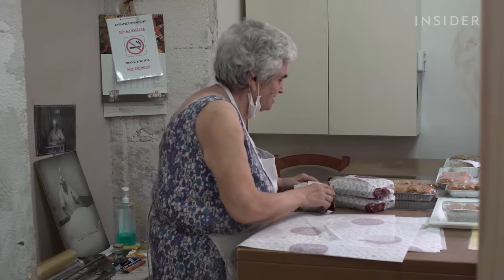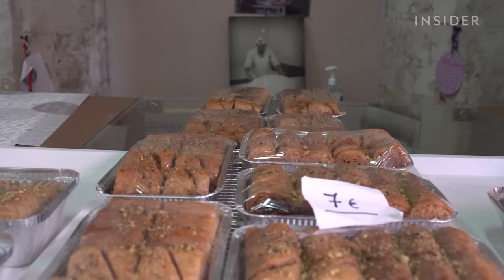So the family's profits rely mostly on the sweets sold to tourists that come in curious to see how phyllo is handmade.